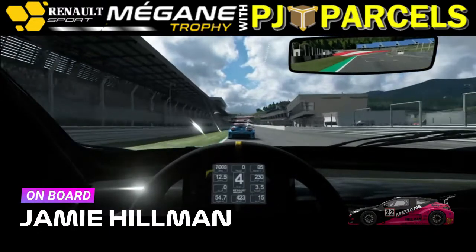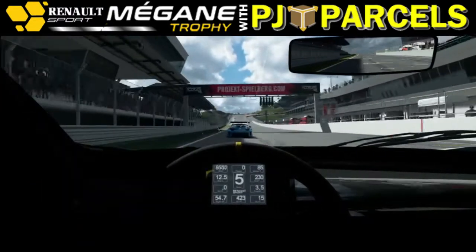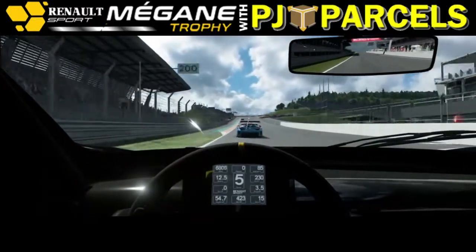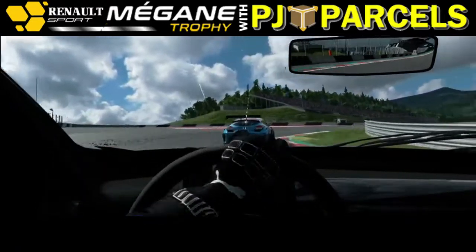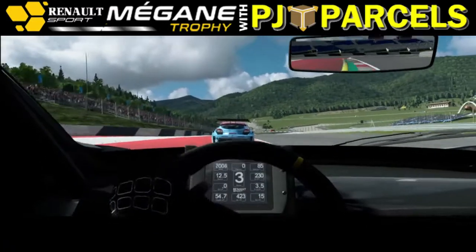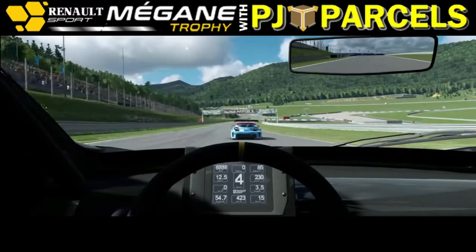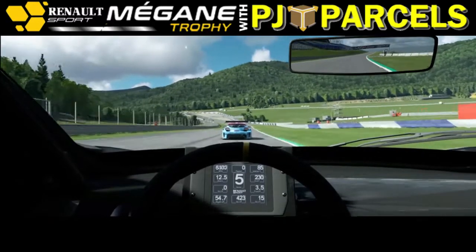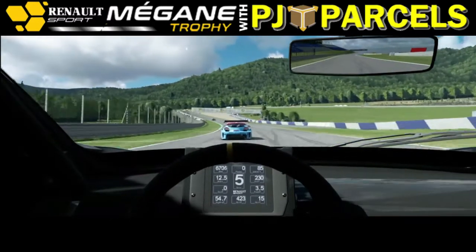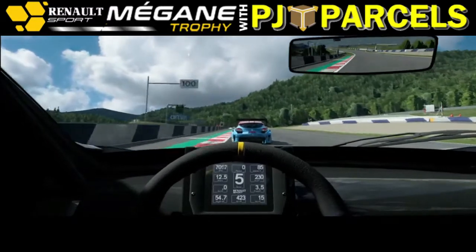We jump back and we jump on board with Jamie, who's now fighting with Nick, who we've not really seen a huge amount of this race. Just seems to be plodding along, but now in front of Jamie. Jamie's got a huge run coming through turn number 1. That claret and blue Megane getting bigger and bigger in the windscreen and the eyesight of Jamie as he tries his luck going up into turn number 2, into the braking zone.